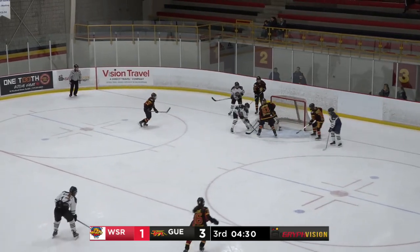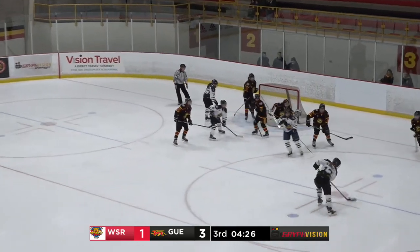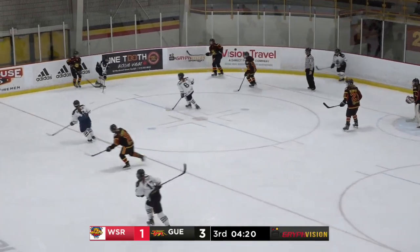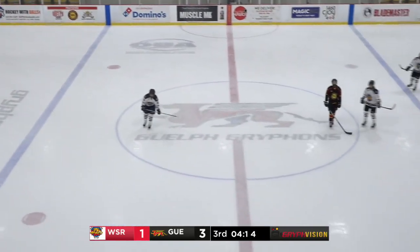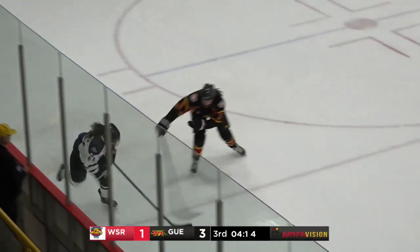Now if you're Windsor, as that puck is loose, what do you start doing to try to get back into this game? Because you haven't really had much pressure. 4 minutes to go, you need 2 goals. I like what they've kind of been doing here. They've had some great chances here, and ever since Guelph scored that goal, they've been really on Guelph, pressuring Guelph's D, making them think twice.